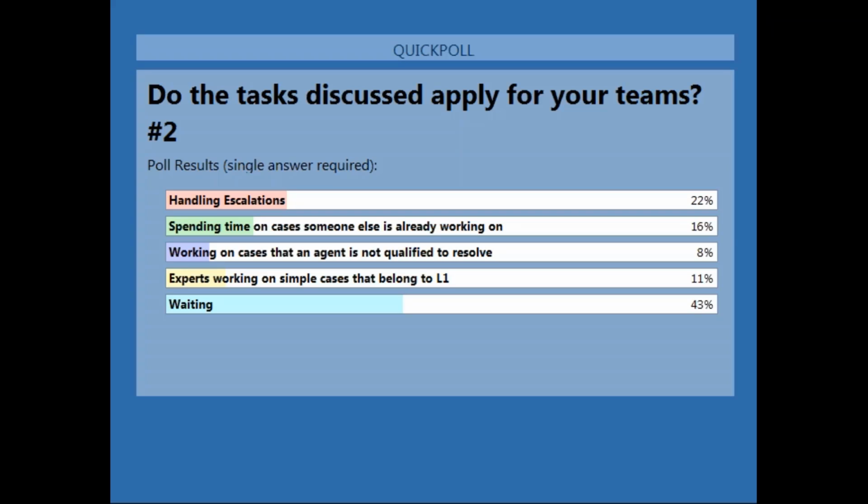Let's move on. What I wanted to ask was, if there are other tasks that you feel your agents or managers spend time on, please put them in the chat so everybody else also gets to see, and then we will be able to take it in as feedback and see what we can do in Vtiger to help with that. Well, thank you.